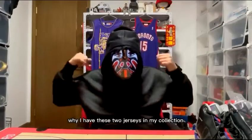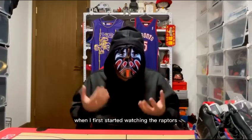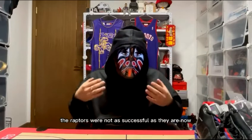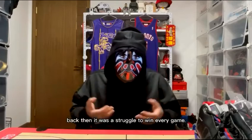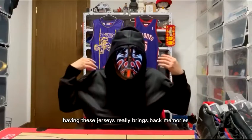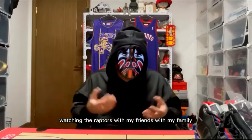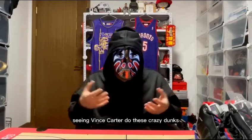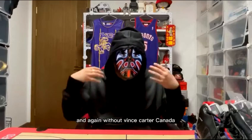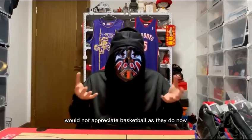The reason why I have these two jerseys in my collection is because, again, I'm a long-time Raptors fan. When I first started watching the Raptors, they were wearing these jerseys in the back. The Raptors were not as successful as they are now. Back then, it was a struggle to win every game. And since I watched for a very long time, right, having these jerseys really brings back memories to when I was younger, watching the Raptors with my friends, with my family, seeing Vince Carter do these crazy dunks. It really brings back a lot of memories. And again, without Vince Carter, Canada, in terms of a country, would not appreciate basketball as they do now.